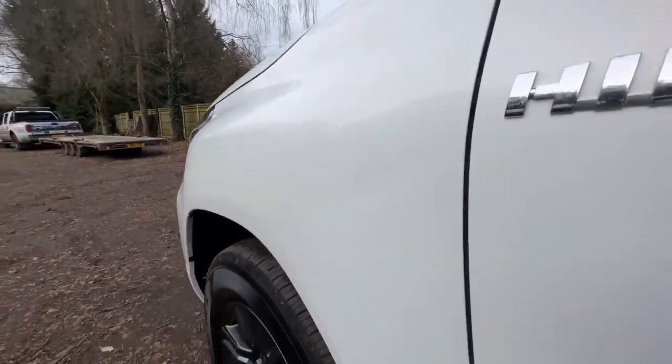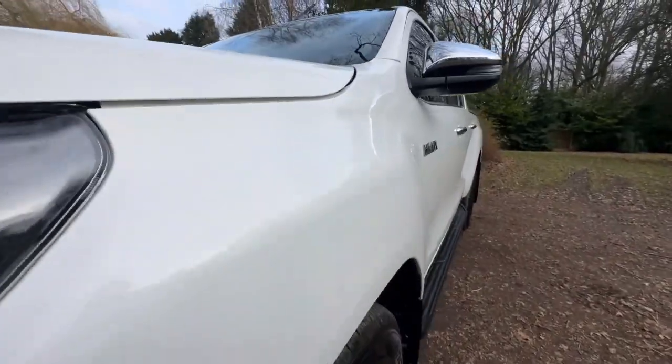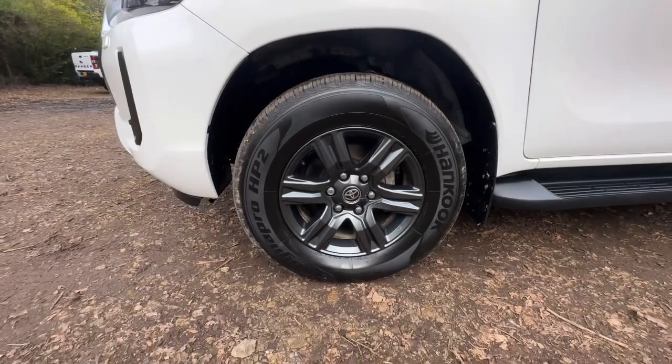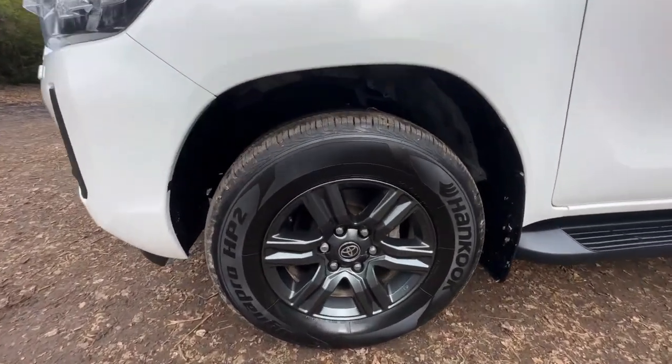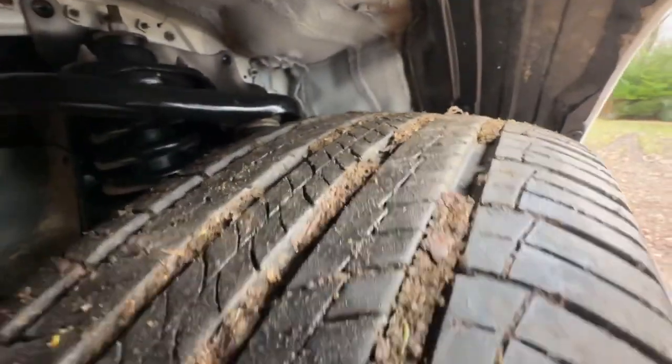Right, so passenger side front wing, as you can see, is in absolutely superb condition. There's no marks or damage, everything looks really nice and clean. Passenger side front wheel and tyre. The wheel's in, again, lovely condition. No surprises, I suppose. It's a Hankook tyre. I'd guess there's about 7mm of tread. And under the arch, as you can see, obviously it's in superb condition.